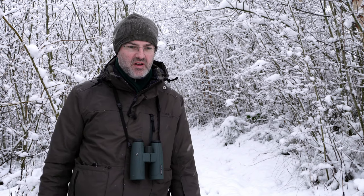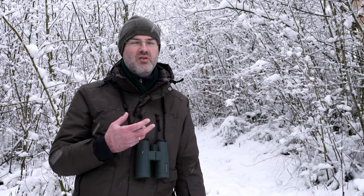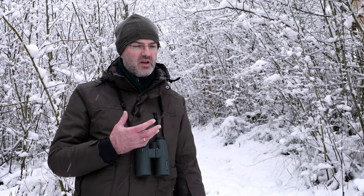Your camera puts your mind in a different headspace. You're concentrating on the settings a little bit. You're looking at the world around you in a different way. And that takes you away from the day-to-day pressures and stress that you might be experiencing.